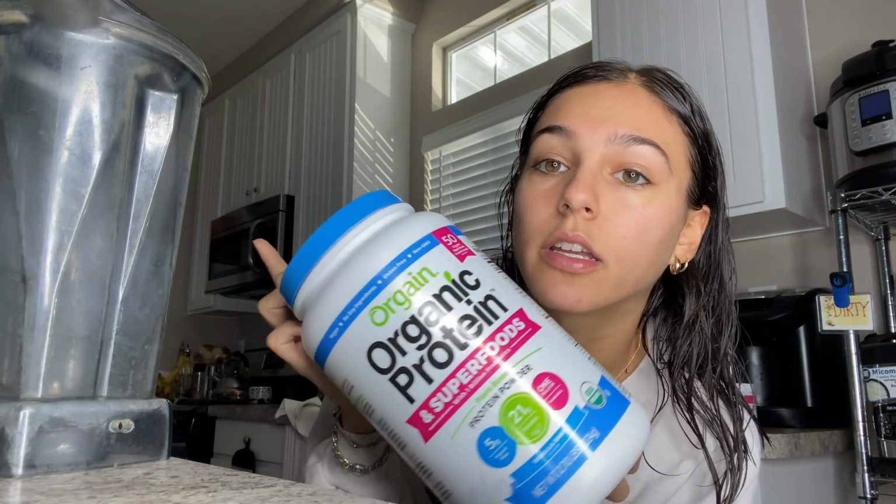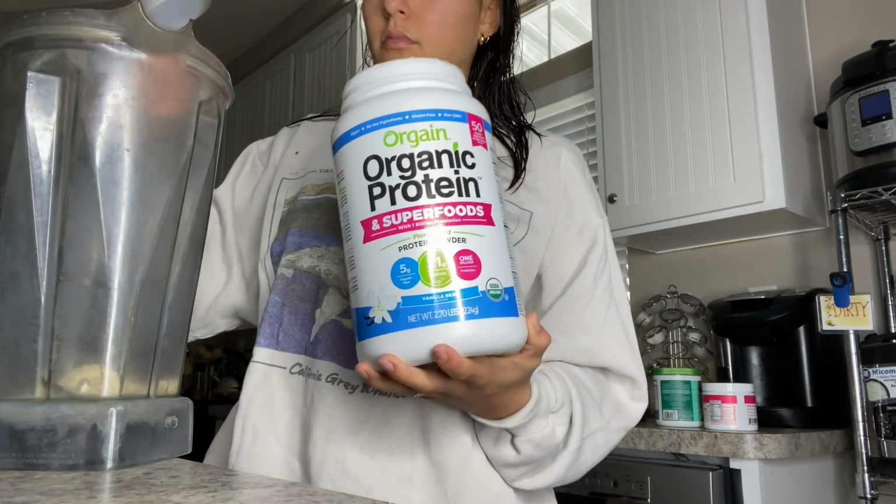Okay, so I just got back from the gym. I'm gonna make a smoothie right now. You guys know I'm a big smoothie fan, so I'm just gonna do vanilla protein powder and then whatever fruits we have on hand. This is the protein powder I use. It's the Orgain vanilla one.